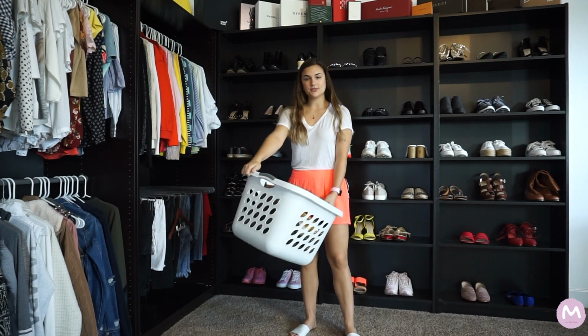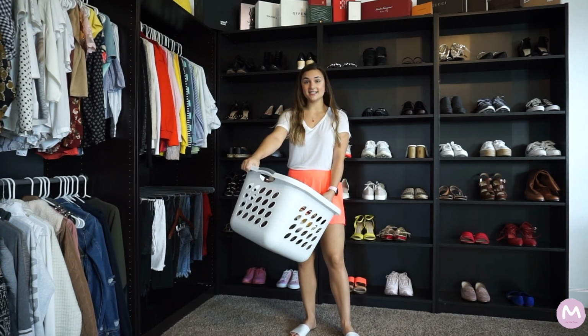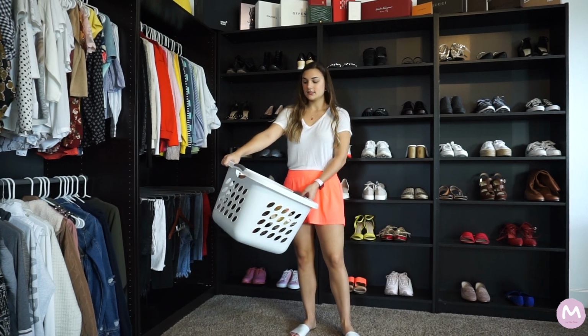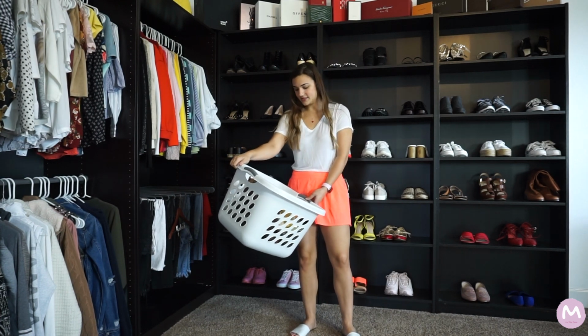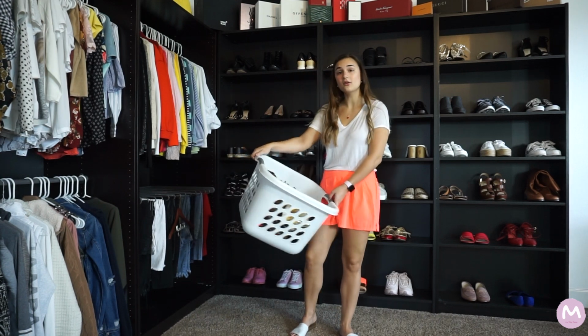There are 8 pairs of shoes in here, and I feel like that did a lot. Like I said, I did do a declutter last week of the things that I really don't want. So these ones are the ones that I was like, should I keep, should I not keep? So they're going away.